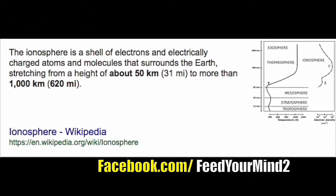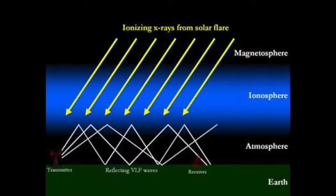Because an interesting thing about this ionosphere description is it says a shell of electrons. A shell to me sounds like a solid object, a firm and solid object. And so I have an interesting video coming up about satellites and how they interact with the ionosphere in order to bounce signals back to Earth.